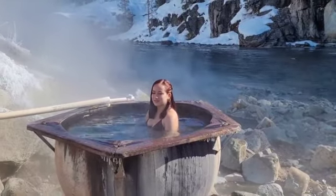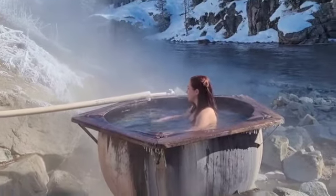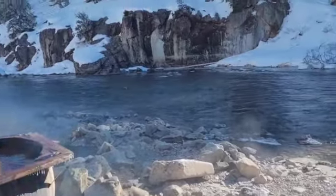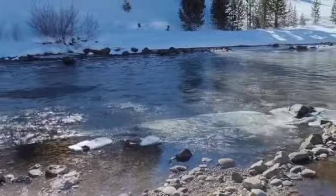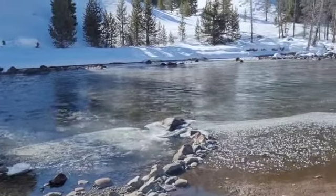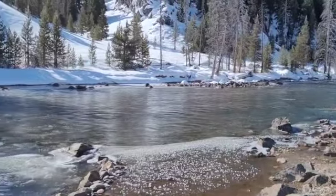All right, so here we are. This is Boat Box Hot Springs. There's Dilly in there. So cool. And it is absolutely freezing. So in the river, that's all ice that's moving along the top of the water. And yes, it's now 7 degrees out here.